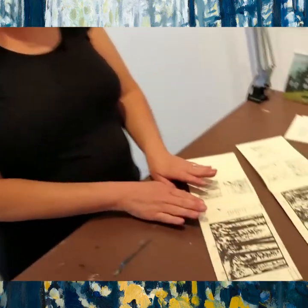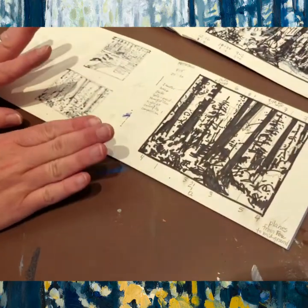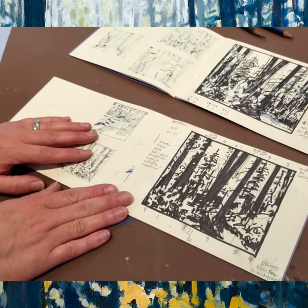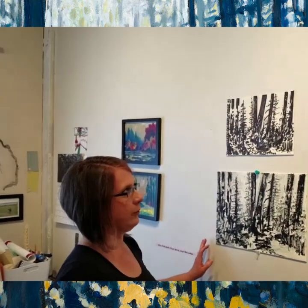So let me take you through my process. I often start with thumbnail sketches. Sometimes I create these outside in the plein air style, or I might create them here in the studio. And then I often work into larger sketches and even painted studies so I can finalize my composition and know where the darks and the lights are going to be.